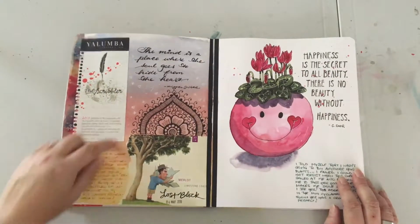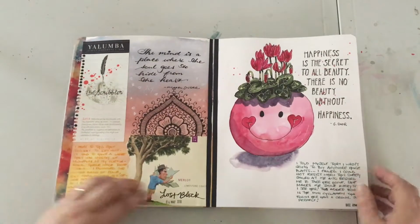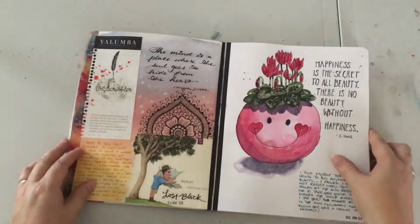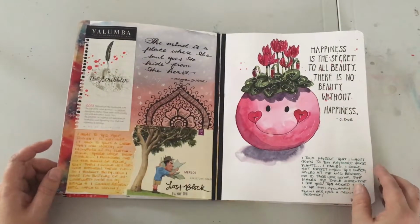More wine labels, playing with how vignettes and blends work on this type of paper. It's a Stillman and Birn Beta series. So it's nice, thick, proper watercolouring paper.